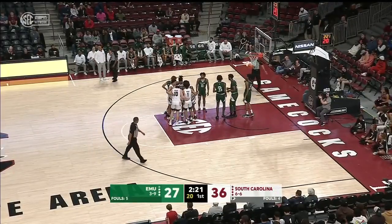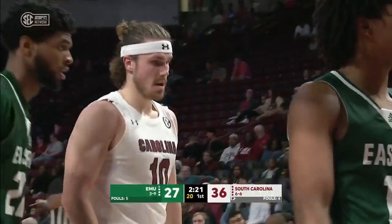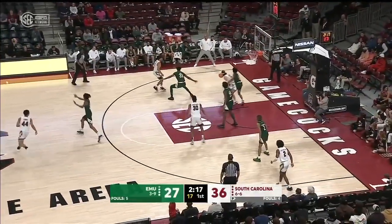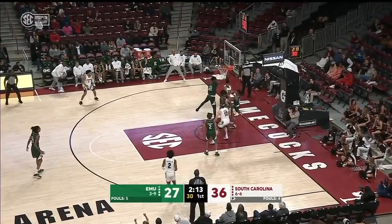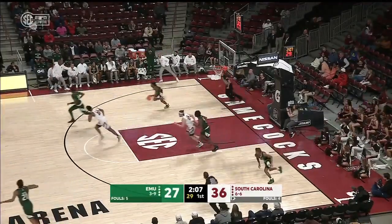It's going to be called on Noah Farrakhan, his first. And this is what I call the danger zone for South Carolina. They've had a comfortable lead, and once Eastern Michigan sees the ball go in the basket a few times, they can really run off a handful of shots. Brown feeds Hankins Sanford, misses from in close. Brown, he can't convert. And it's Randall who comes away with it.